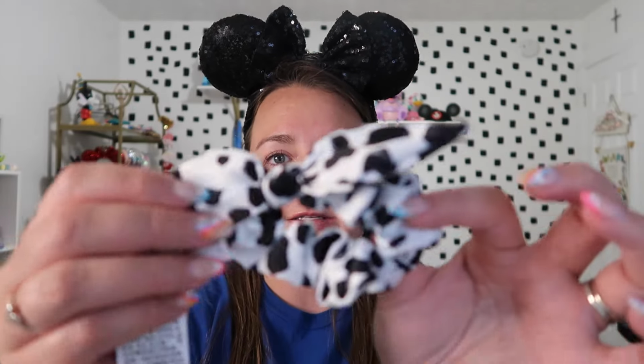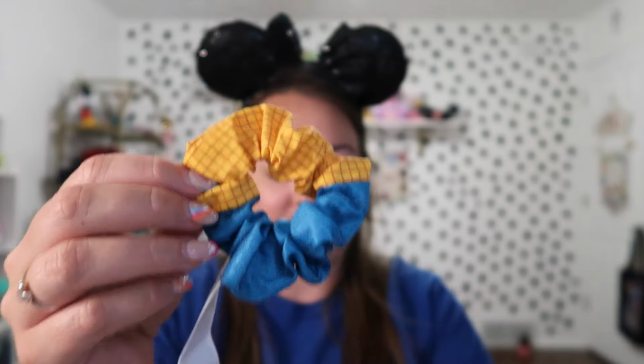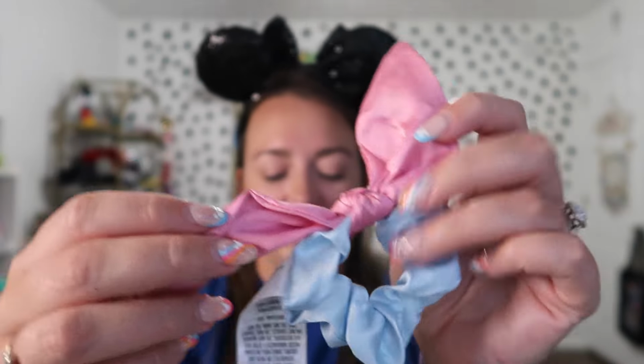It's like, no, it's fine, I'm not gonna wear them right now, but we're gonna open them right now. So these were $17 and you get 3, and again 20% off. And I love them because this one is like a cow print for Jessie, and then the Woody print, and then they had Bo Peep.